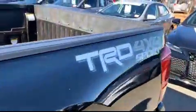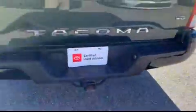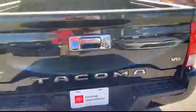Back seats, plenty of room. Plus, if you wanted to do some more cargo hauling, you could put the seats down by pulling the headrest off, storing it here, and putting the seat down completely flat. Industrial strength bed liner. You've also got your tow package, 4 and 7 pin. This one's all ready to go.